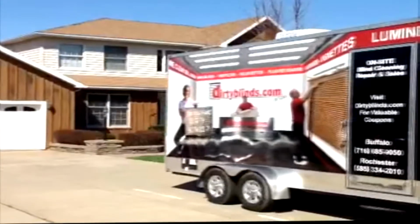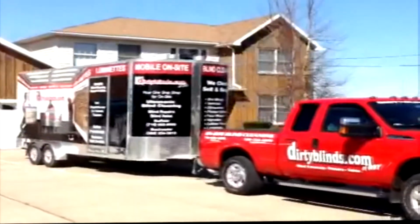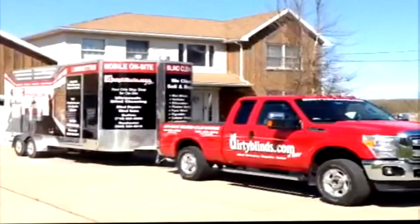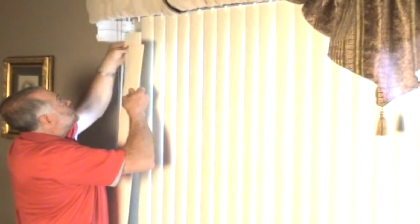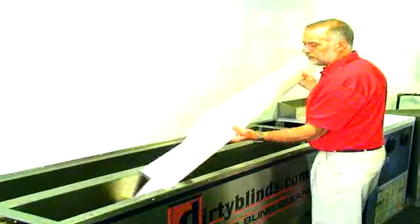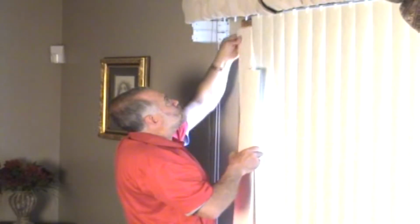Last but not least, and one of my favorites, is on-site cleaning. This can be done either through a mobile truck or a mobile trailer service. This is where you'll now travel to the location, whether it's a business or a home, take down the blinds, take them right out to your trailer or truck, clean them, dry them, and rehang them right away.